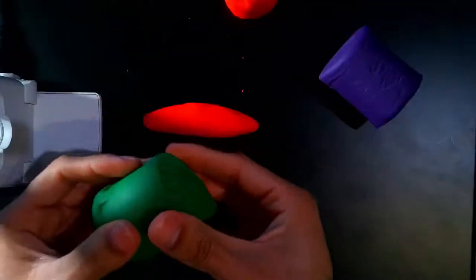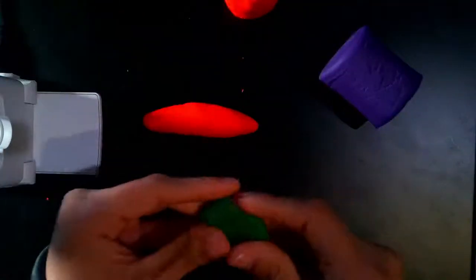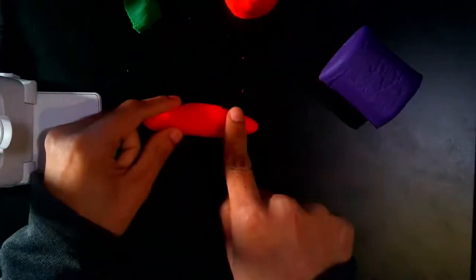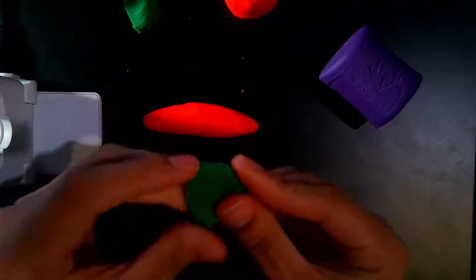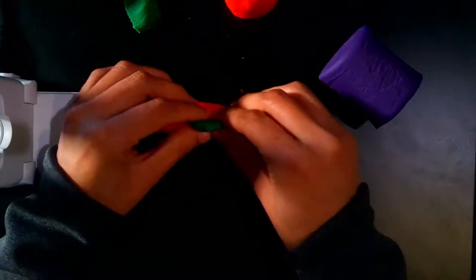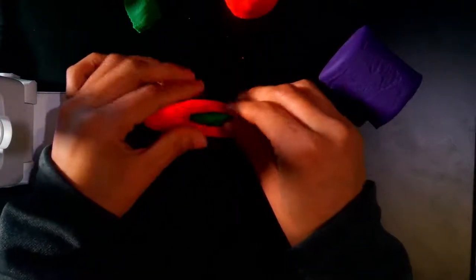Now I'm going to move on to my fins. We're going to give it a dorsal fin, which is the one that goes at the top. I think this looks really cool. Just like that. Whoa. How do you feel about another question, Rebecca?